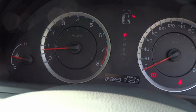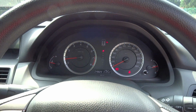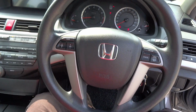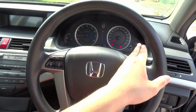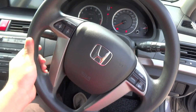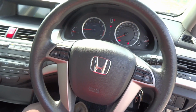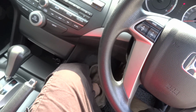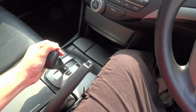This car has 48,829 kilometers. The Accord does have a leather-wrapped steering wheel with very minor sport grips on the sides. It is also a power steering system, so it is quite easy to steer. It does have a 5-speed automatic transmission.